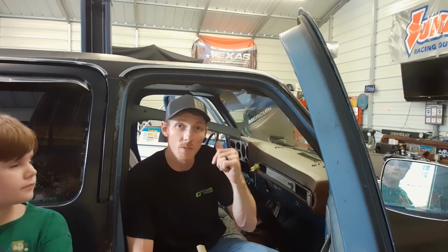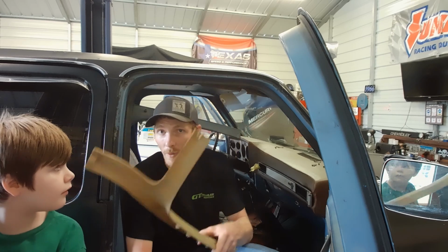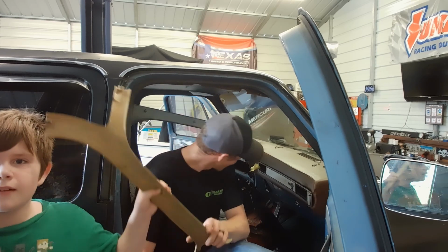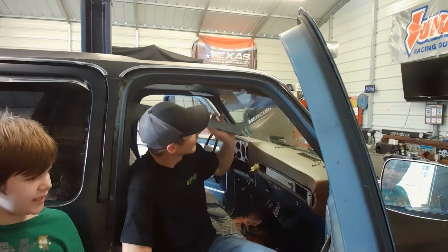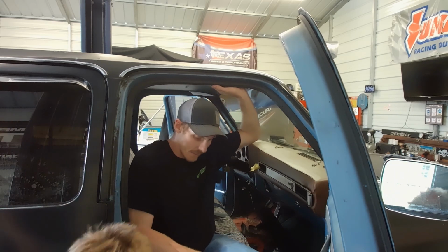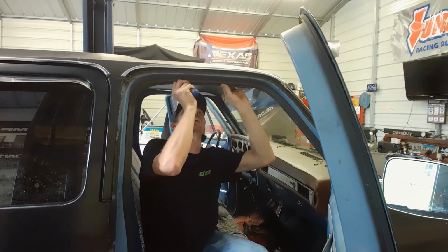Oh, and by the way, you have to remove the sun visors in order to get this piece out without harming it. So I'm going to pass this on to you, and I'll give you some rags, which are over there on the table. Yep, and clean those up for me while I do a couple of other things here, and I'll get that painted.